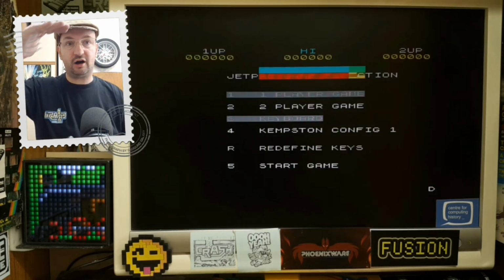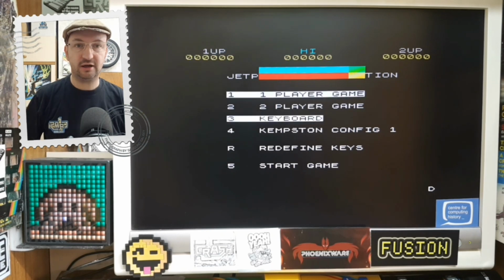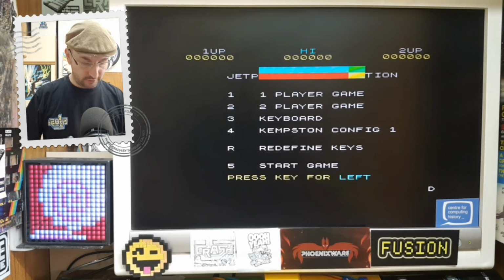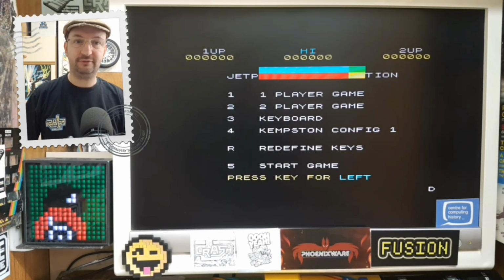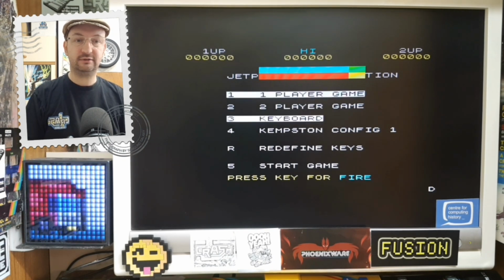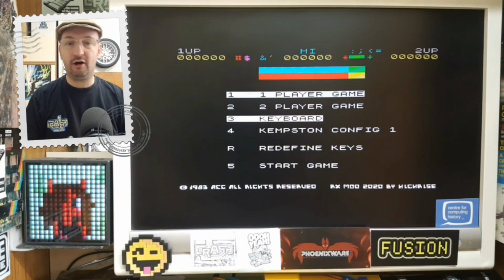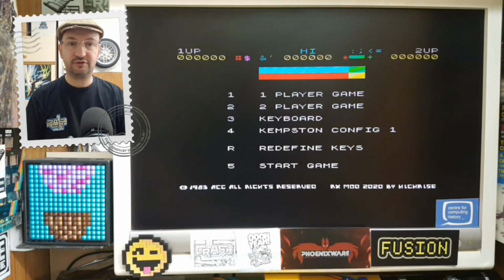You will notice that there are now coloured blocks at the top there, just covering up. But what we'll do now is redefine the keys, which you couldn't do on the original game. So now you've got the option of redefining keys. We're going to go left, right, fire, thrust and hover. So you've now got a hover, which is good. And then of course we're going to press 5 to start the game.